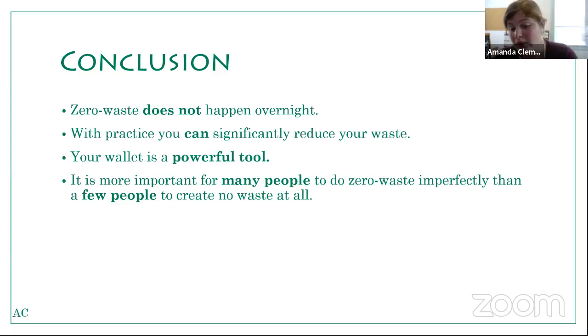And it is more important for many people to do zero waste imperfectly than it is for a few people to create no waste at all. So it's more important for a lot of people to start cutting down on their waste than for a few people to have all of their waste in one mason jar for an entirety of 3 years.